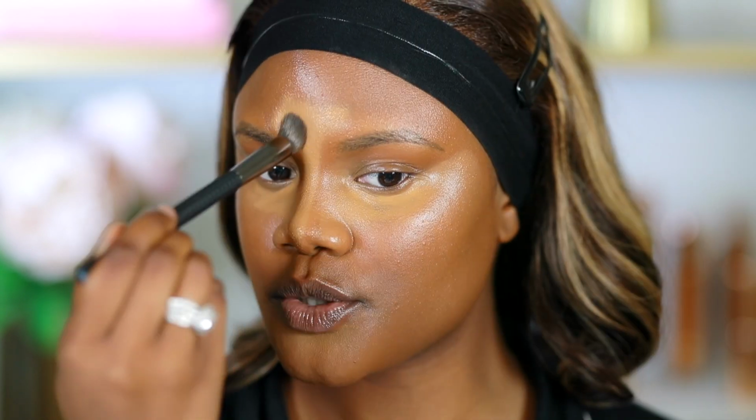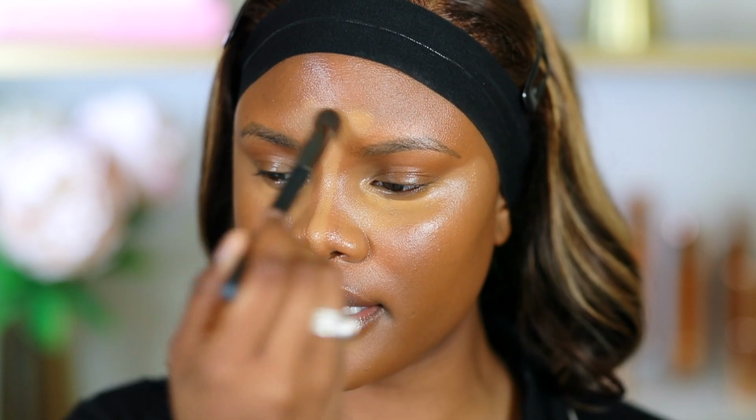I like using smaller brushes to blend out concealer because it kind of leaves that coverage of concealer on there. So you can just spread that concealer around a little bit. And then going in with the foundation brush, you just want to kind of diffuse that so everything looks nice and blended. And then doing the same thing for the forehead.